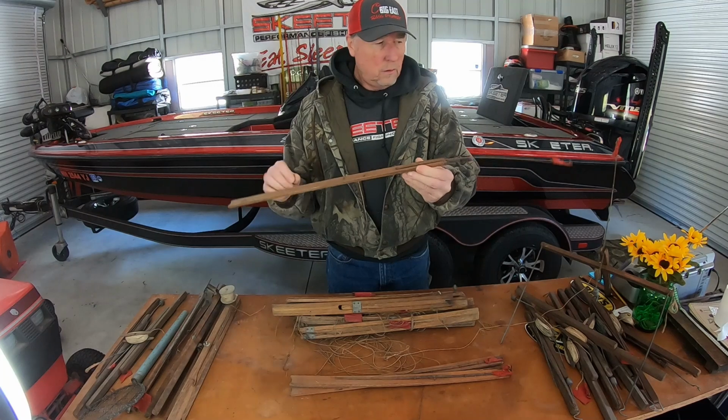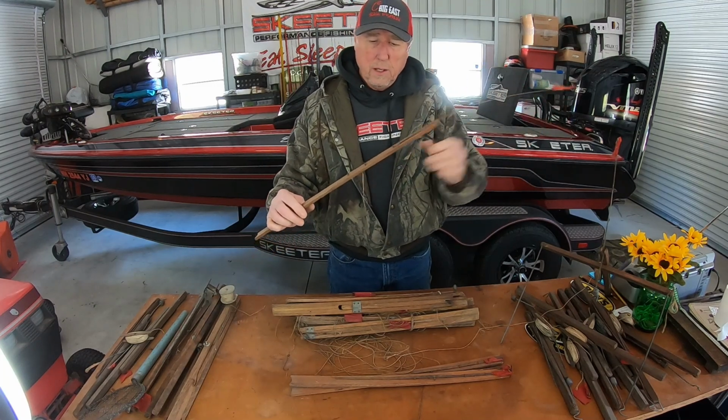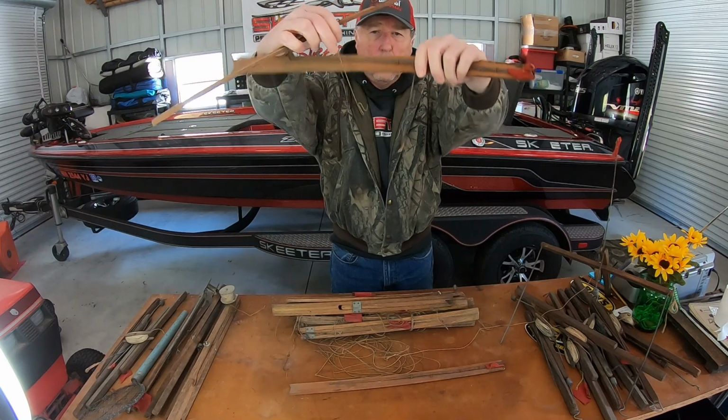Okay, so there's the flag. All right, so here's the mechanism. All of them have this style of wire hanging down from the bottom. All right.